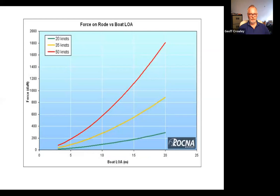Here's another way of looking at this, with the boat length along the bottom axis of this graph and up the left axis, the force in newtons, which we could call kilos. If I take my 10-meter boat in green up here, a 20 knot wind, take this green line back to here, it's somewhere between 0 and 200, let's call it 100. So there's about 100 kilos of force at 20 knots of wind. Go up to 35 knots and I've got about 300 kilos of force. And on my 10-meter boat at 50 knots, storm force winds, 600 kilos of force is being exerted on the anchor. So this gives you some idea of the resistance to pull that an anchor requires to develop.